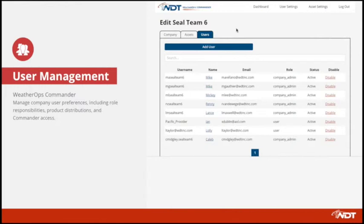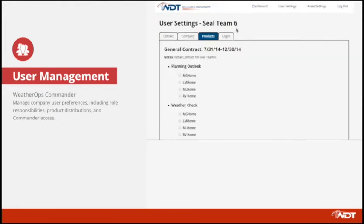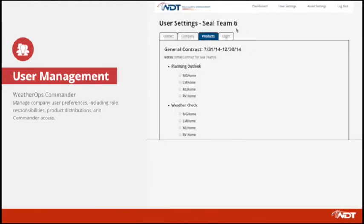Another pillar, and let me just go back here one sec because I'm going through these. As you can see, there are some things. You can see the contact information for users there. You can also specify in this screen that I have up here, there's all kinds of products that you can access through the Commander, but maybe this employee doesn't need access to all the products. Maybe this employee only needs access to a planning outlook for a certain asset, so you can specify that. So there's lots of customization you can do in here at the user level. And then again, here's some access credentials that you can give per user.